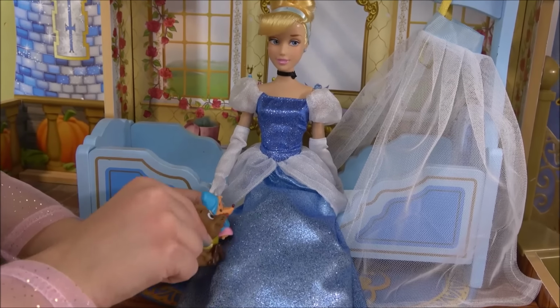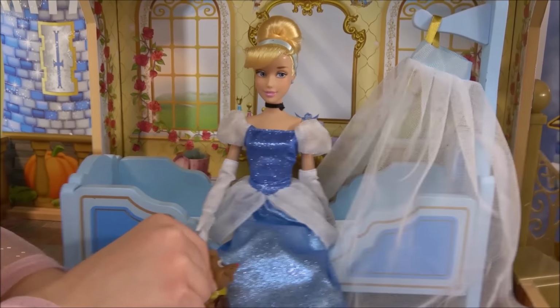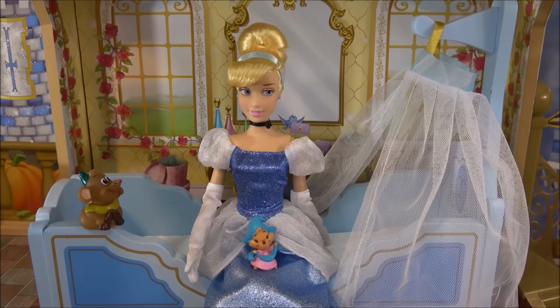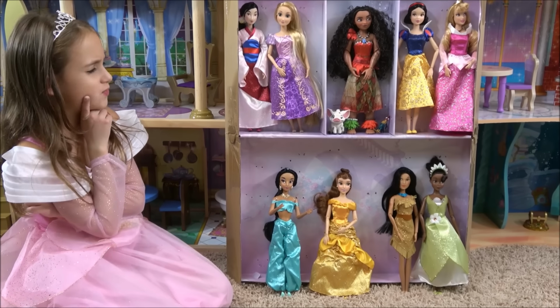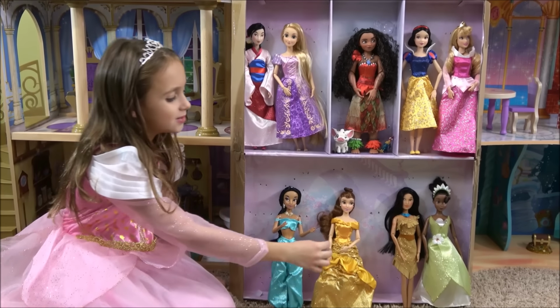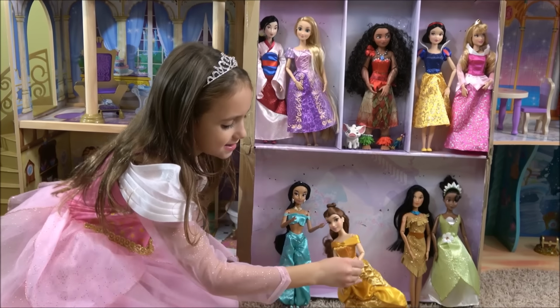What are we going to be doing today, Cinderella? Well, we're going to have lots of guests over. Yay! Which princess should we do now? Tough choice. Let's do Belle. She's one of my favorite princesses.